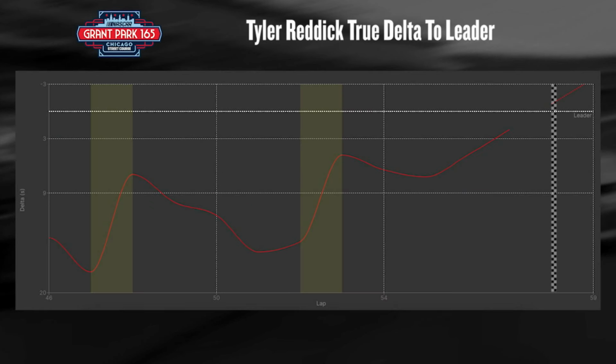I love this. So this is basically delta, how far back from the leader. The leader is the top. It's the dotted line. You want to cross the dotted line. You want this to go up. This dotted line right here. That's right. That's the leader.